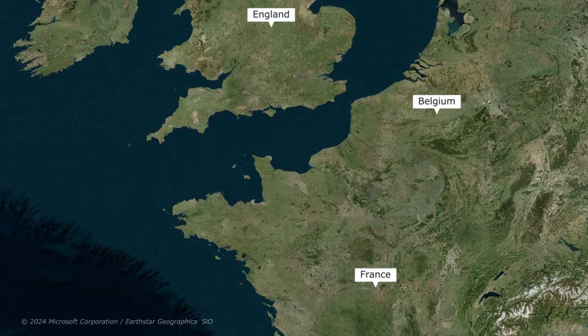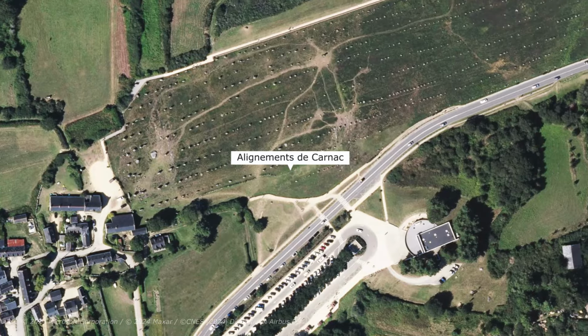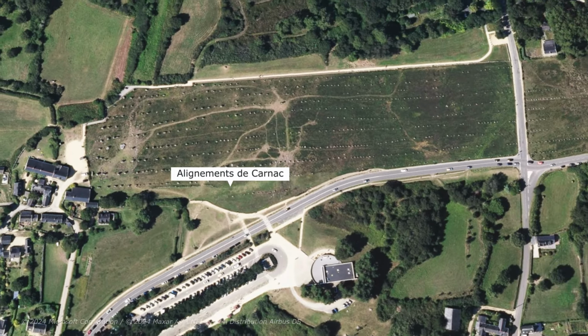Although, come to think of it, I have been there too, and it's definitely worth doing a site visit there, but anyway, that's for another episode. Today, we're staying closer to home and visiting the alignments of Carnac in Brittany, and that's northwestern France.